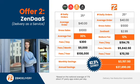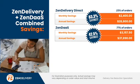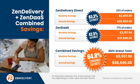So with Zen you're saving $3,157.50 a month, or $37,890 a year in savings. This is with Zen alone. Now, if you look at those numbers side by side with what you're saving through Zen Direct, which was about $28,800 a year, and you tack that on to the $37,890 a year, you're looking at an overall effective monthly savings of $5,557.50 per month, or $66,690 a year, which is an overall combined increase in your delivery margins of 64.8%. And it didn't cost you anything to do that.